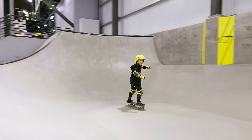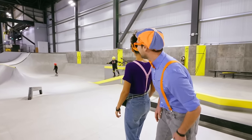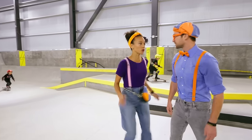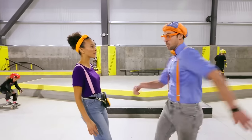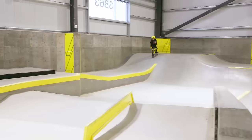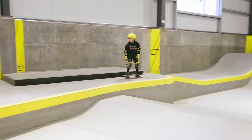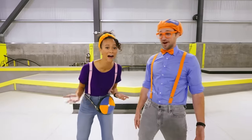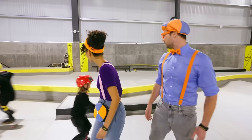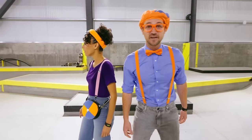Whoa. And he went up. Yeah. Whoa, and now she's going up. Wow. I love how they just turn their skateboards like that to go back down. So cool. Oh, here she goes. Whoa! How did she do that? Went off the jump! Wow, amazing! They are very good.